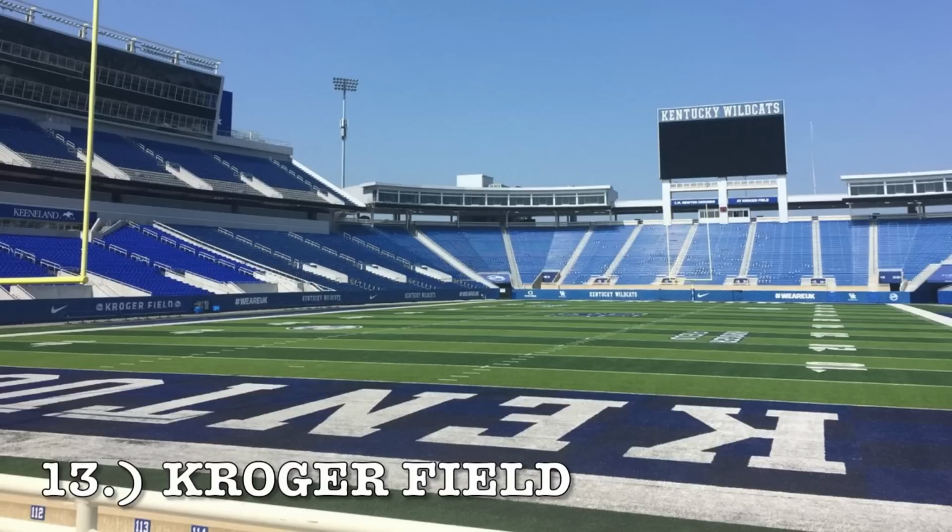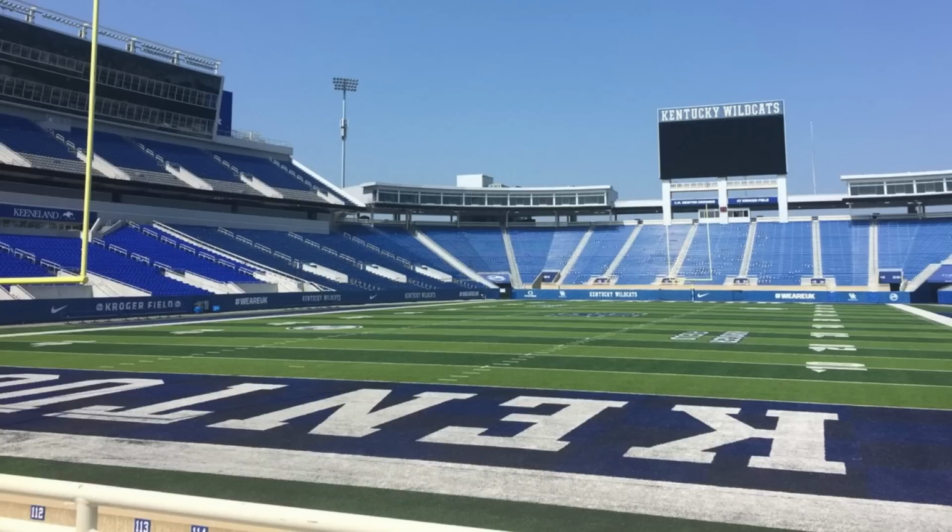I do like the all-blue seating. It gives it character, it gives it a good vibe, and it is tough because you are an SEC team, but you also want to be able to pack it, so you don't want to make the capacity too high to where there's a lot of empty seats. And they do a good job. There's a decent atmosphere. I know they're putting a lot of effort into their football program, but this one comes in at number 13. It is Kroger Field.